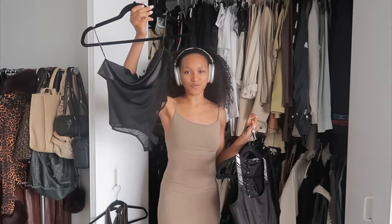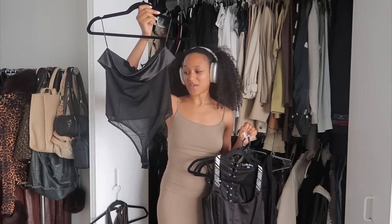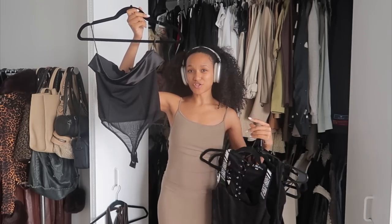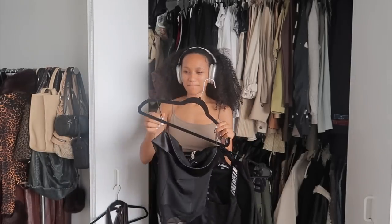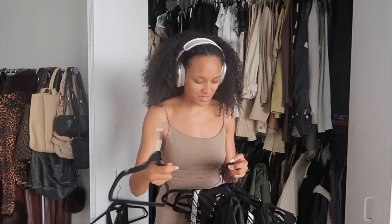I have a better version of this bodysuit. I did not wear this bodysuit. I don't know if I've ever worn it. I think I may have worn it for a shoot, but I have a better version that's feather trim. It's higher quality, a little more expensive. Yeah, this one, again, is just a little too cheap for what I gravitate towards nowadays.